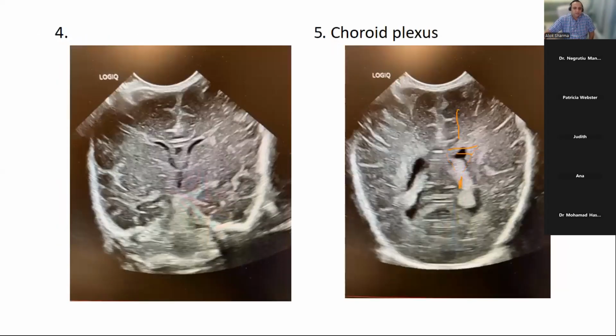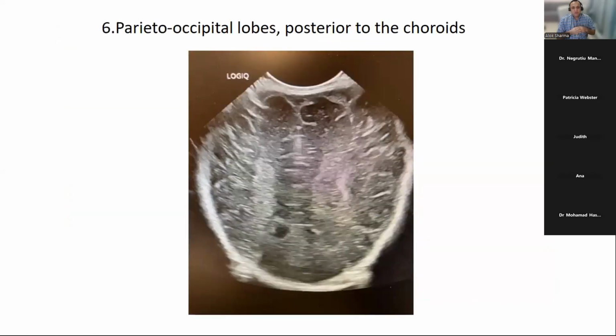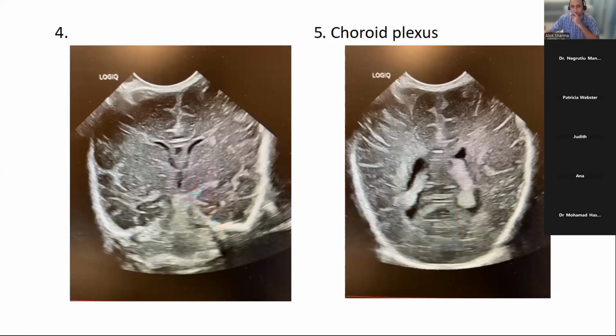Okay, and then I think, yeah, probably a very similar image here. Yep. And then my fifth image here with the choroid plexus, which is a little bit uneven, but you can still see that. And then the back occipital lobe, with the posterior to the choroids. Yeah. Very nice. These are beautiful images. You've got really good gain. So let's just go back to your midline image sagittally.